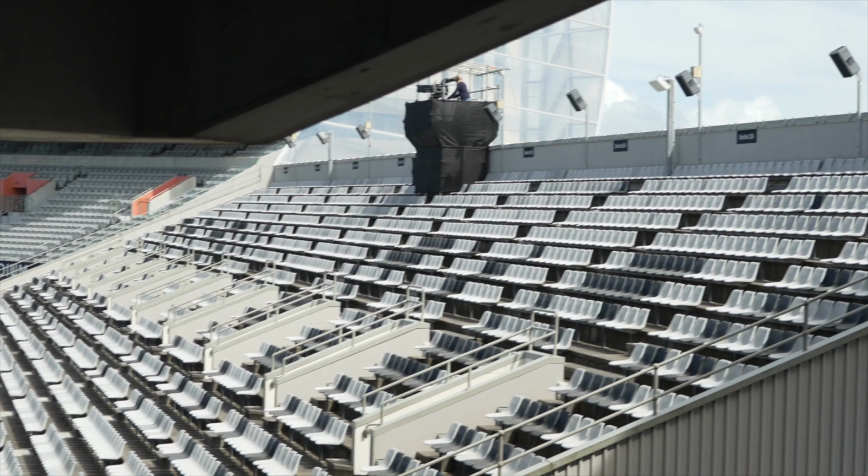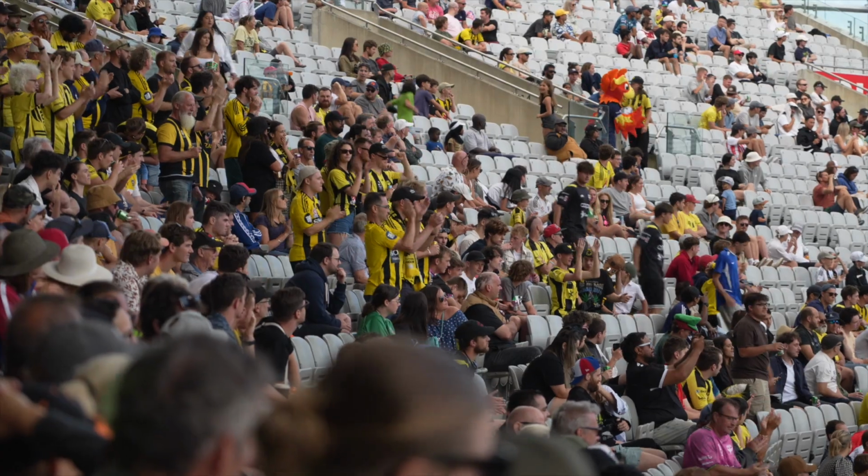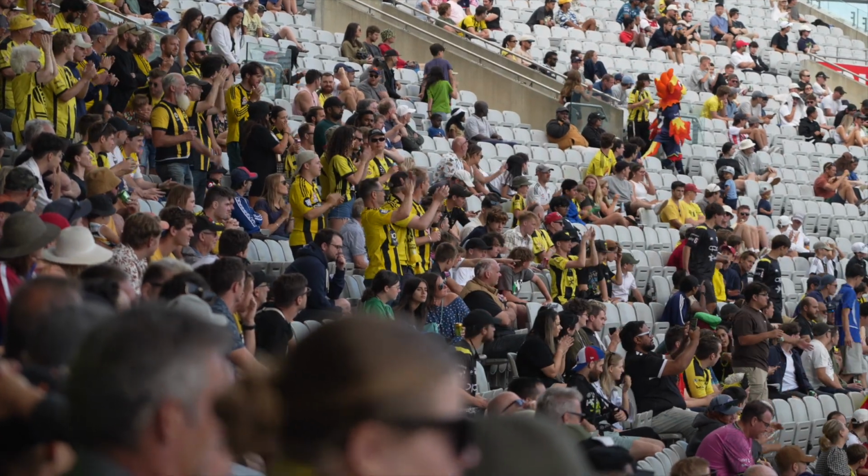There's worse seats than others, but overall, I would say that there's not a bad seat in that stadium. You get a really cool, intimate experience for a stadium that houses 50,000 people. If you are up in the nosebleeds for an All Blacks match, sure, it's not the best view, but it's probably a packed house, and that atmosphere that you're in would be so awesome.